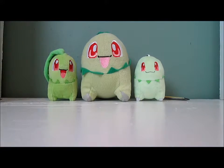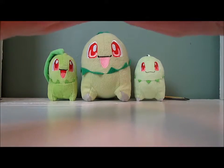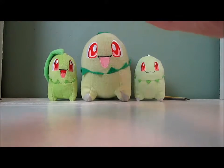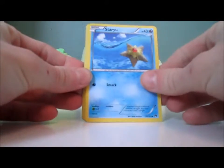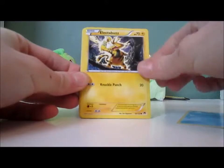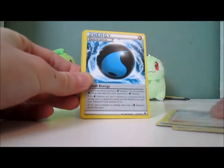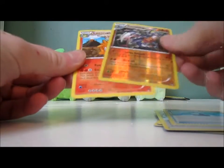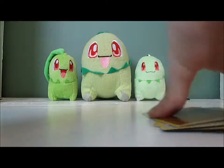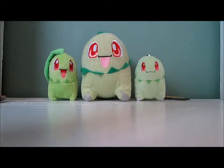I don't know when I'll stop opening Breakpoint packs. Probably when they stop selling them in stores, which could be a long time, because I've found Next Destinies packs in Walmart recently. So it could be a few years before they stop selling Breakpoint packs. We got Staryu, Electabuzz, Ferroseed, Froakie, Corsola, Misty's Determination, Splash Energy, Potion, Garchomp Reverse, that's normally a holo, and Krypton. I was just gonna call him Krypton. What? Camera, not Krypton. What the heck is wrong with me? Okay, next pack.